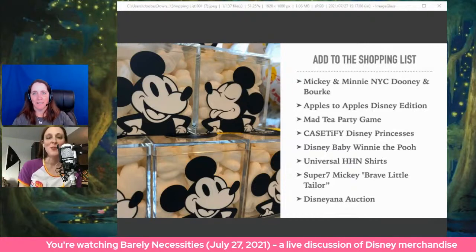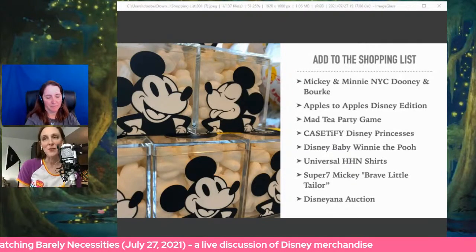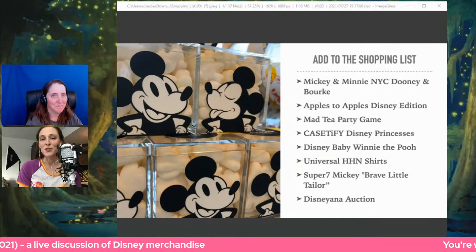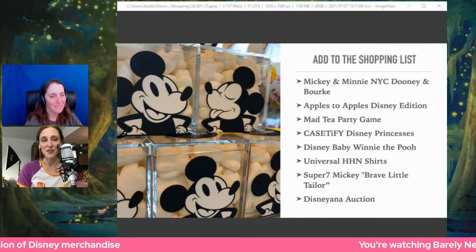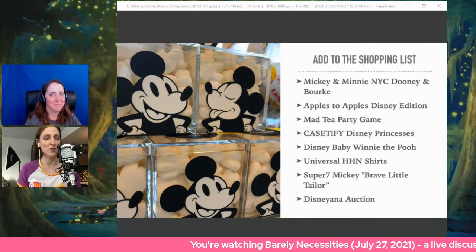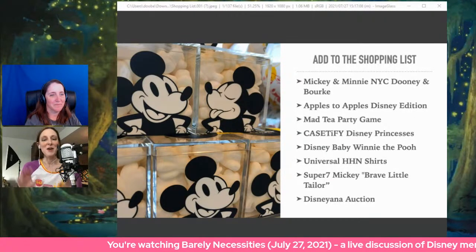We've got some Disney baby Winnie the Pooh items at Shop Disney. Rebekah, you had the Universal Halloween Horror Nights shirts. You saw those, so we've got a post about those, and I think you can get them through the Universal shop. And I'm almost done.